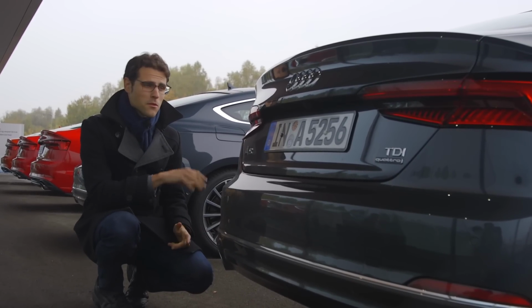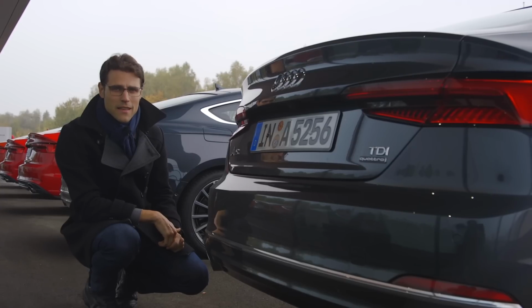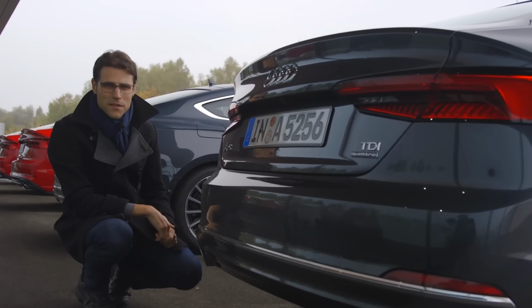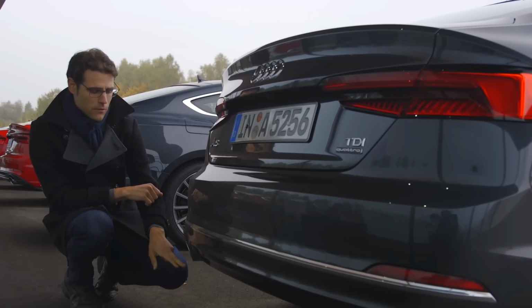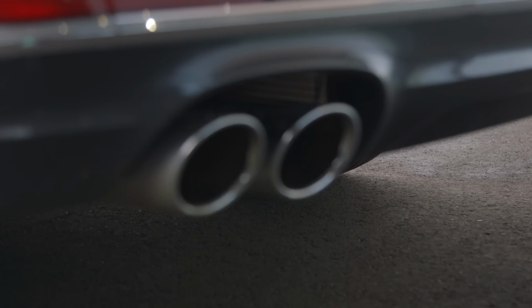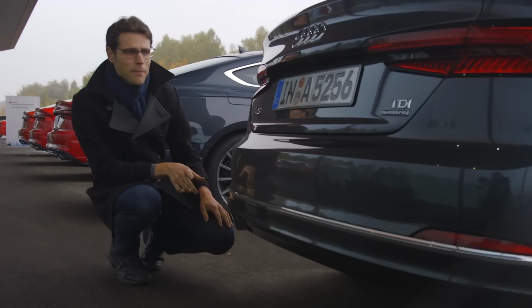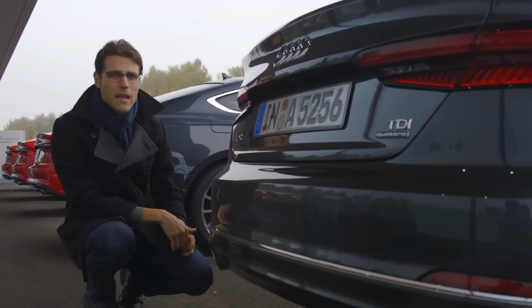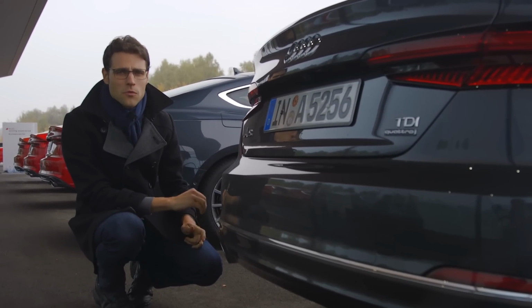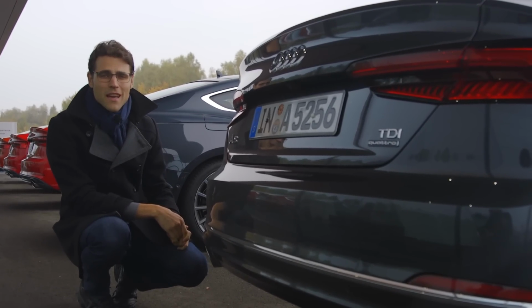And the rear with those horizontally drawn taillights, and they always come with LED technology from the standard equipment. This one here is the 3-liter TDI, and that also means we have 2 exhaust pipes already here in chrome. We don't have any diffuser or a stronger lower bumper. That's a standard version, but I think we can really overall say that already a basis A5 looks really beautiful and very sporty. We'll also check out the other trims now.